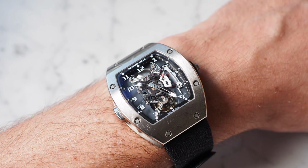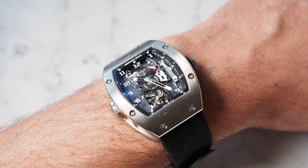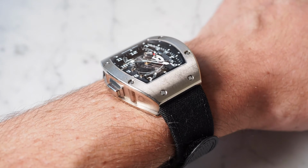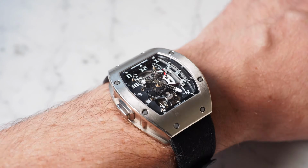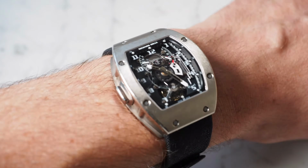It was a weird pricing strategy. Who knows where they got that. They did make a couple platinum variants, but they were usually never on the price list, and they're really heavy. But yeah, it was definitely weird at the time that the titanium was the same as the rose gold. Richard Mille did a lot of interesting things with pricing. But here it is in white gold.